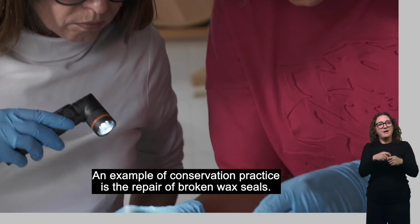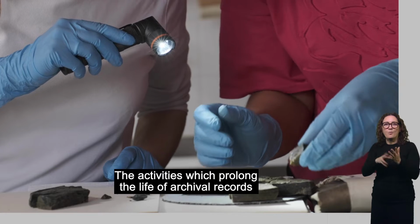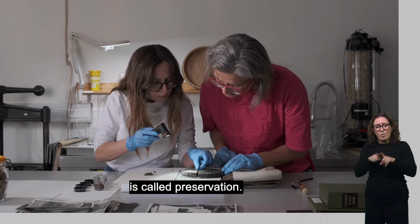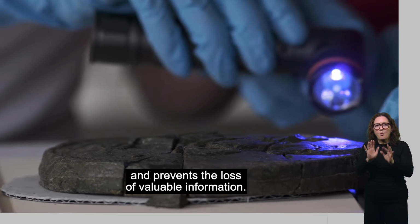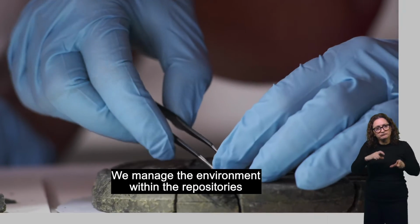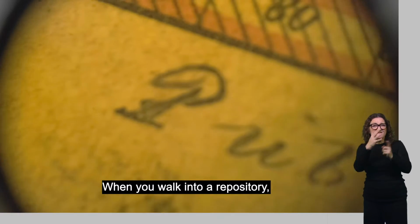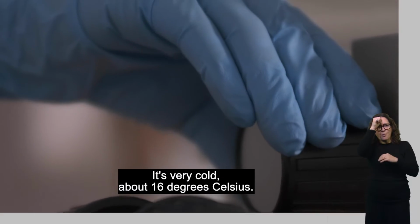An example of conservation practice is the repair of broken wax seals. The activities which prolong the life of archival records without interfering with the structure of an item is called preservation. This minimizes the deterioration of records and prevents the loss of valuable information. How do we achieve that? We manage the environment within the repositories so that it is safe. When you walk into a repository, you notice the low temperature. It's very cold, about 16 degrees Celsius.